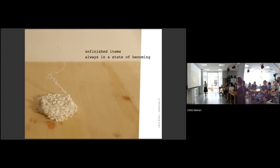Those are some tests. I'm working in Zurich with a former student of mine who has helped me in the last few months continue the project. Those were done with PLA, but now we're moving back to clay. But what is an object that is always in a state of becoming?